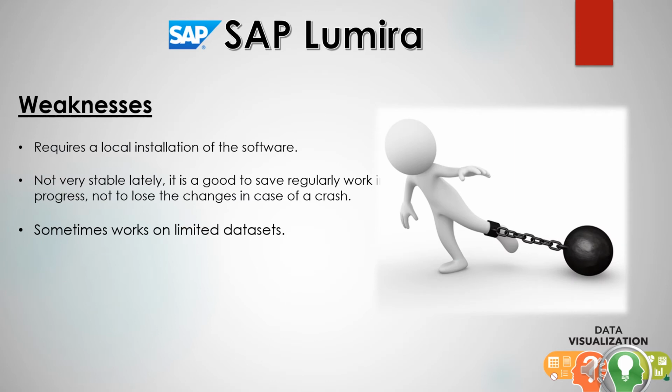Now we will talk about some of the weaknesses of SAP Lumira. SAP Lumira requires a local installation of the software on each and every device. Second, SAP Lumira works on limited datasets. If the dataset is exceeded, then SAP Lumira may not perform well.